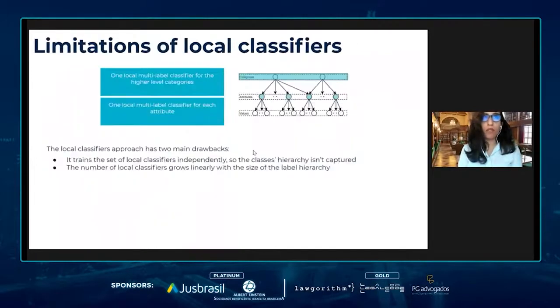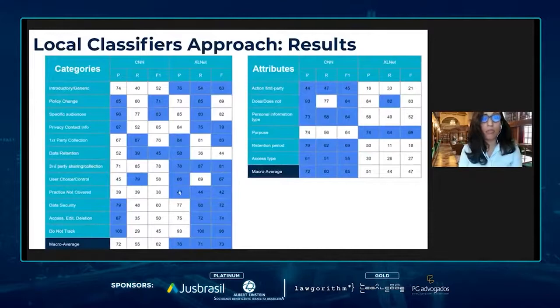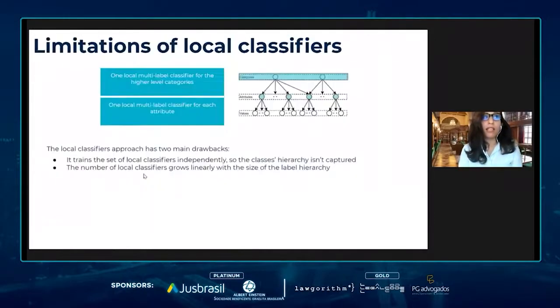And so the results of the classifiers are good for certain tasks and categories, but the local classifiers approach has two main drawbacks. The first one is that it trains the set of local classifiers independently, so the class hierarchy isn't captured, and the class hierarchy is important if we want to improve the predictions of the values. And the second drawback is that the number of classifiers grows linearly with the size of the label hierarchy, which means we need more compute power and time, both for training time and inference time.